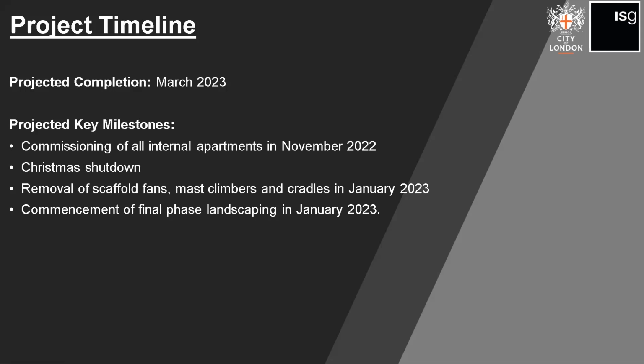The actual plan is to remove the scaffold fan on the north elevation, which is our last scaffold fan, in December. And then commencement of the final phase landscaping in January 23. So that landscaping phase will bring us right through until February, March, and that's when we're projecting completion at this time. Okay, I think that's me.